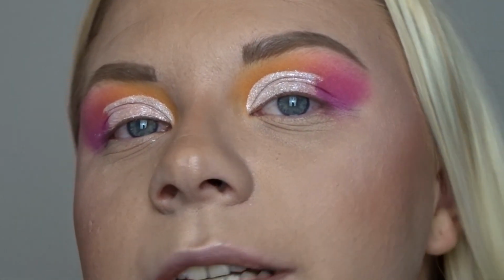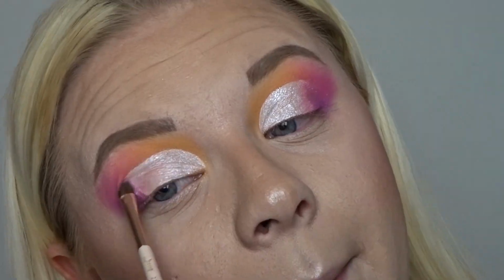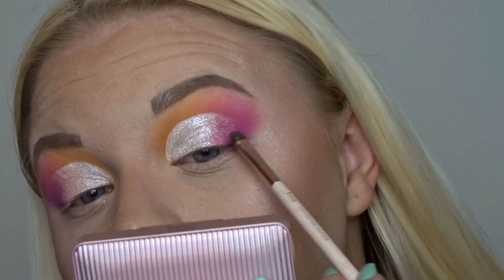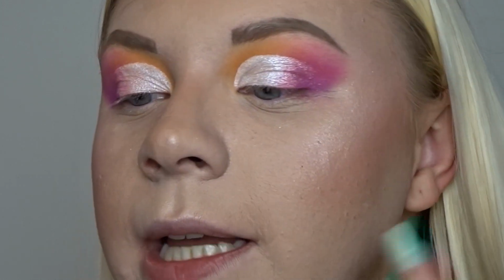Okay, so now I need a shade to blend out this outer edge, and I'm going to take this pink shimmer down here, and this is definitely more of a normal shimmer compared to that silver icy shade that was definitely more crumbly. Yes, that was definitely a lot more crumbly, and it had no fallout, whereas the icy shade had tons of it falling underneath my eyes. So if you are going to use that icy shade or some of the more crumbly formulas, then I would definitely do your eye makeup first, then your base makeup.